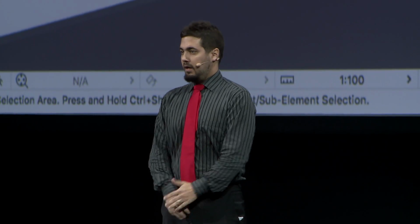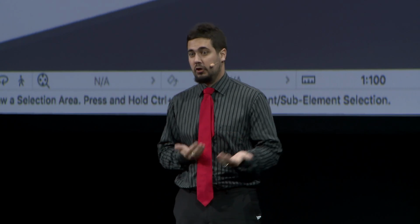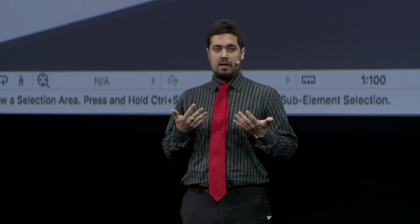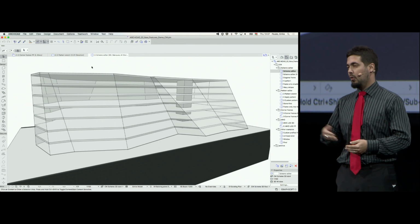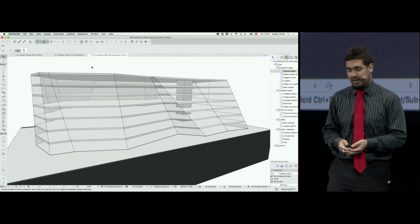One of the main focuses of ARCHICAD 22 was to revamp our existing curtain wall tool, to turn it into a true facade design tool for architects that supports the entire architectural workflow from early phase design all the way through construction documentation. Let's see a few examples to show what I mean.